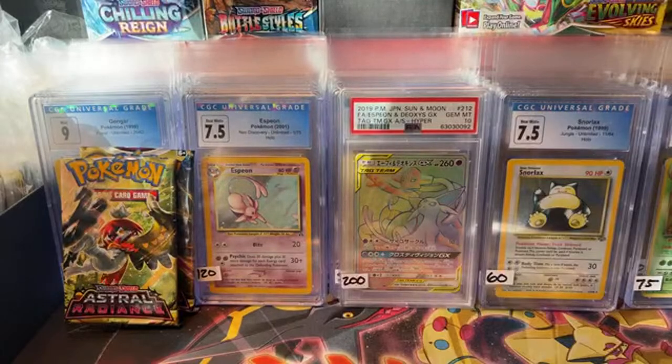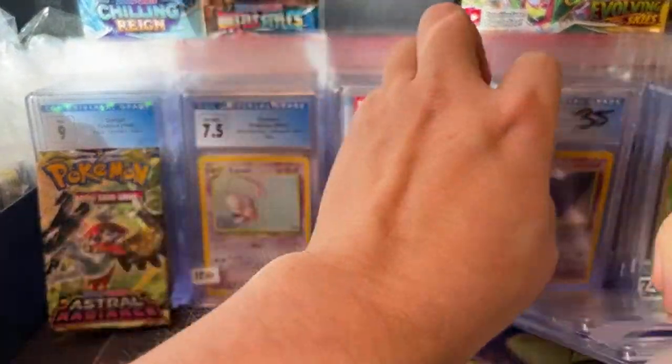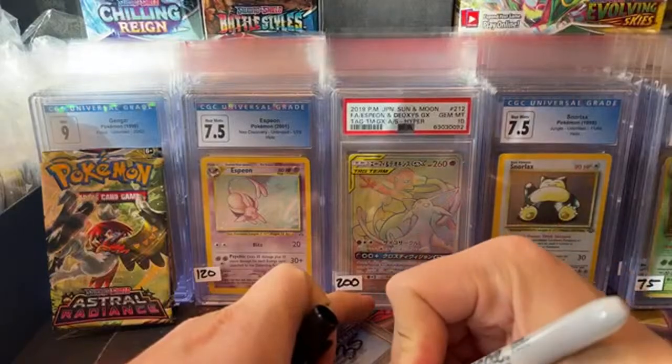Michael Osborne, Fossil Gengar, please. $35 Fossil Gengar. Here he is. You got it, Michael Osborne. Wait, you didn't ask for shipping, did you? No, you didn't.